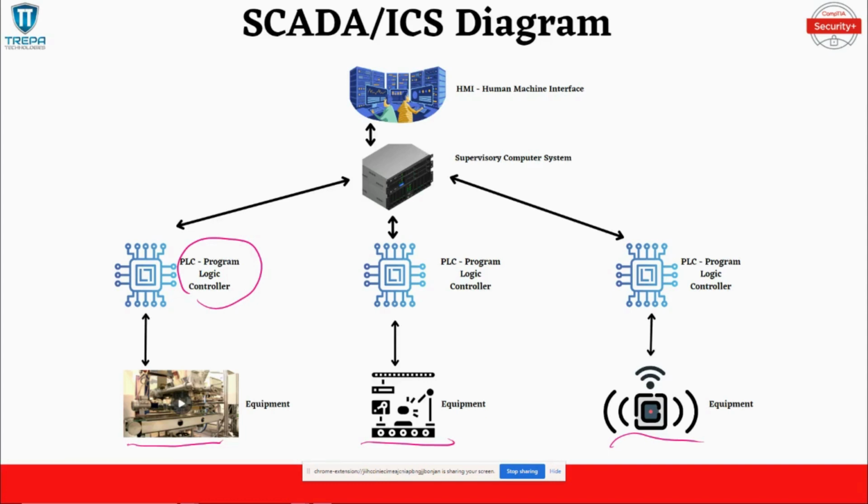A programmable logic controller will interact with our plant's equipment to feed it information or to gain metrics of how the equipment is performing. So that's this right here, this PLC talking to our pumps or our equipment. Our SCS, or Supervisory Computer System, will then control and monitor our PLCs. That's this right here. The Supervisory Computer System is the brains of the whole operation. This mini or large factory data center configures and controls your PLCs for purpose.